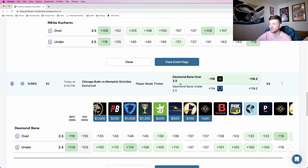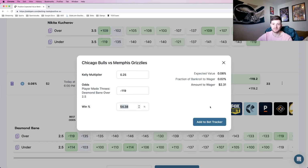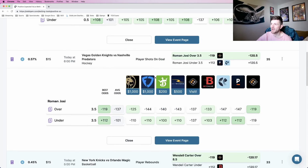And the 5th and final one, back in the NBA, Desmond Bane over 2.5 made 3-pointers. Looking at the sportsbooks, we see odds range from minus 130 up to minus 146. Implied odds just above the break-even point of minus 119. Win percentage of 54.38%. So 54.35 is basically the win percentage number that you need to get above, which is where we are with all 5 of these plays, including this Desmond Bane one, as my 5th and final pick for this video. So 5 for you guys to lock in, 5 PrizePicks plays.